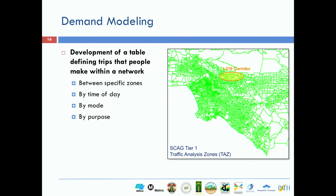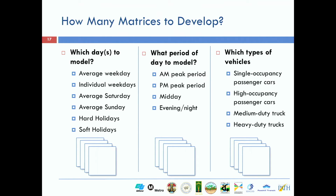And then I talked a little bit about demand. Demand means developing a table that defines the trips that people make within a network or between zones in a network. And we're in this process now where we're figuring out, okay, how many matrices do we need, how many days, what periods of the day, what types of vehicles, what really needs to go into this to be able to perform accurate simulations.